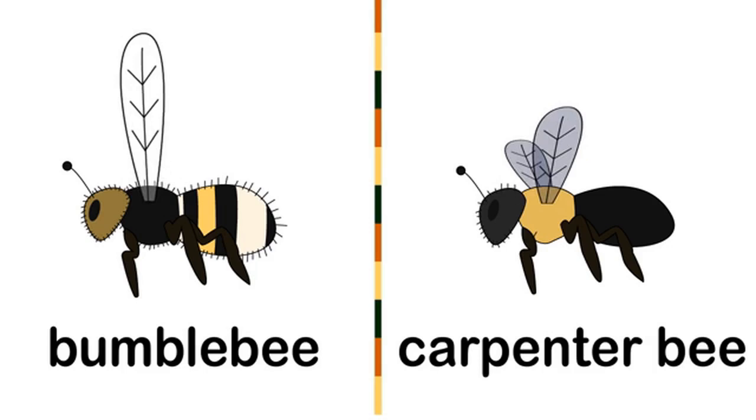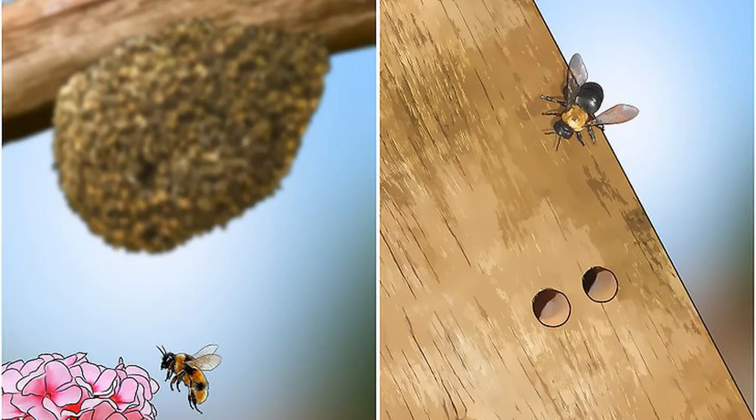If you're comparing photos online and believe that you have one or the other, do a little more digging to be sure. Tell the two apart by visual clues. Carpenter bees feature a black dot on the top of their thorax, the part where the wings and legs grow from. They also have less hair than a bumblebee. Sociability. Carpenter bees are solitary, while bumblebees tend to swarm.